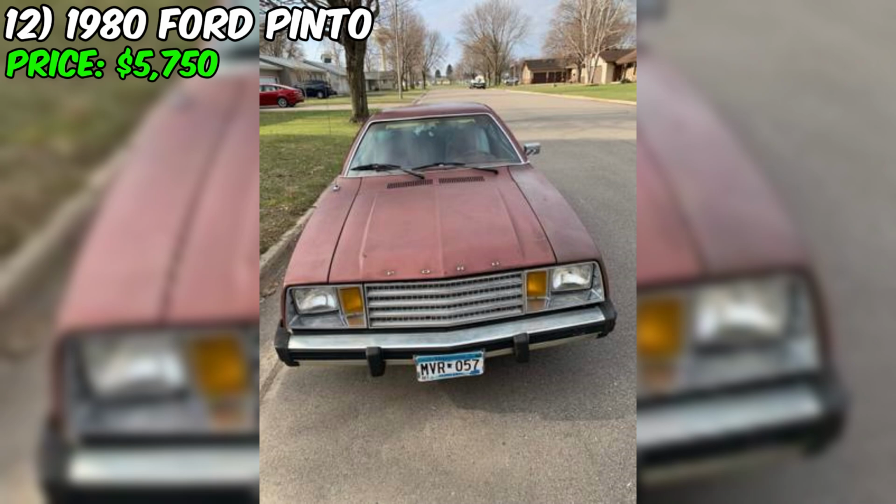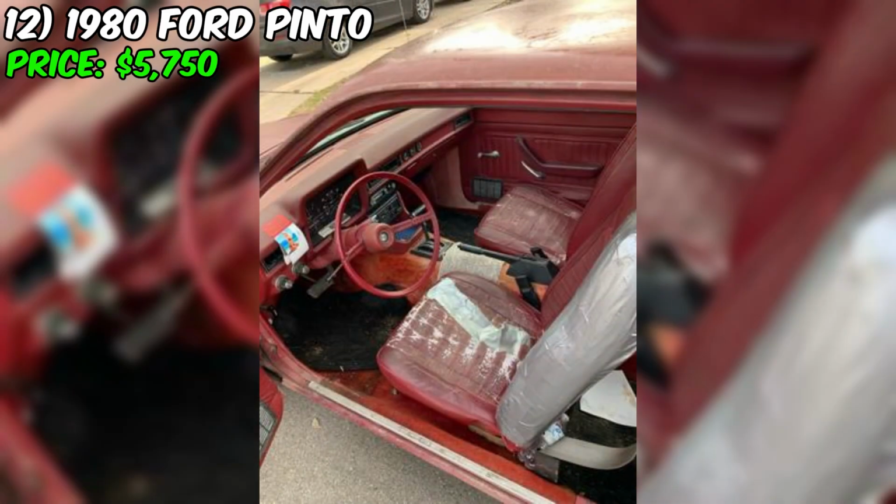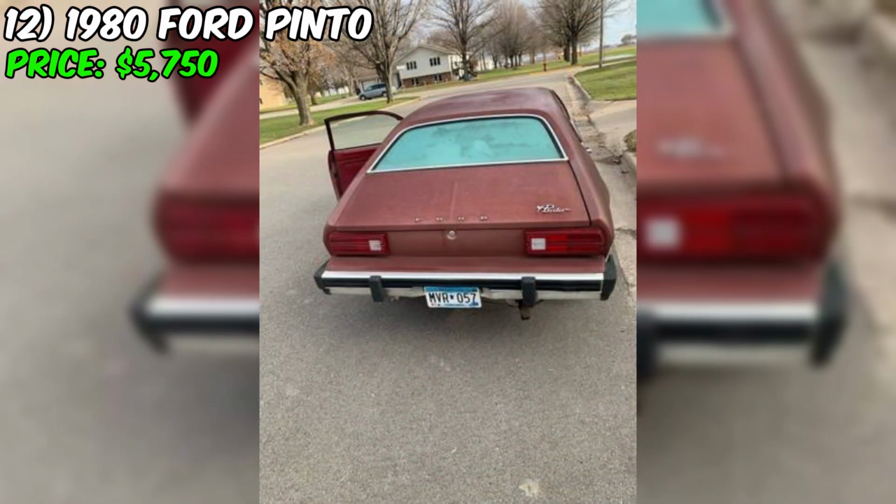If everything checks out, this Pinto could be a fun little project car or even a daily driver if you're feeling brave. Just imagine rolling up to your local cars and coffee event in this thing. You'll definitely turn some heads. And with its affordable price tag, you won't have to break the bank to get behind the wheel.